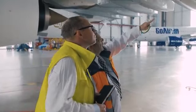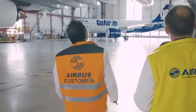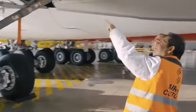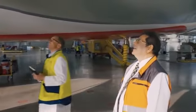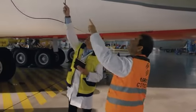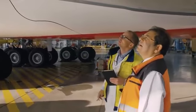Reassess this area. The shot peening, you mean, or is it shot peening? That's shot peening, I'm sure. I have very much experience with shot peening, and this is purely shot peening. But you can see it. I mean, you can see it from here. Yeah, that's purely shot peening. Yeah, that's no issue.